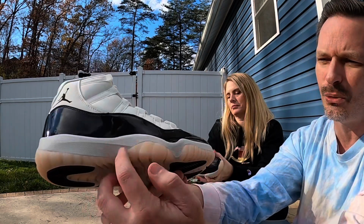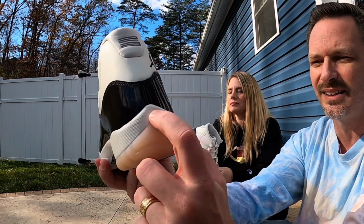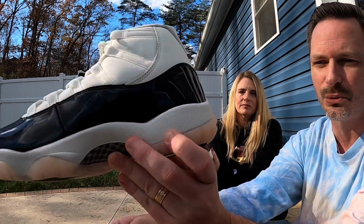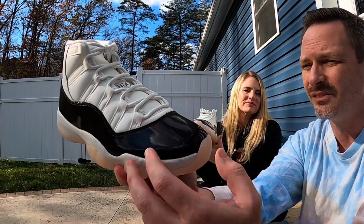Maybe that's a sail foam. I guess that's not white, but it matches the upper, and it looks nice and clean. Like you said, I like this area in the back too where it comes up to a point. I think that's pretty cool looking, but it's just really wavy. And as you come up from that white foam, you've got a brown patent leather.